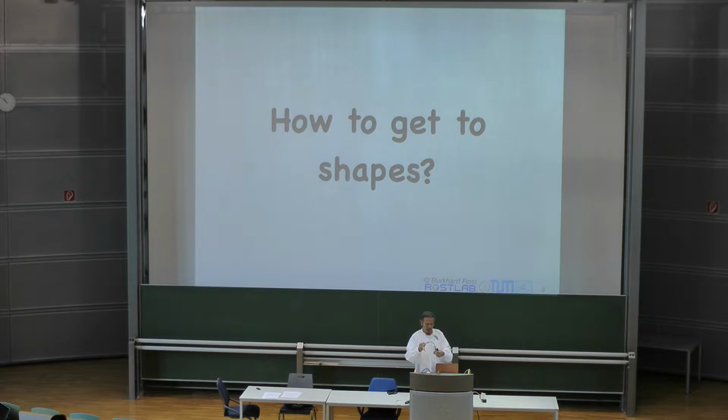How do we get to these shapes? I showed you images. Where do I have them from? Well, from my computer, but that is not the type of question that I'm asking. Yeah? Wait a minute, just a sec, there seems to be, the mute is on. Yeah?